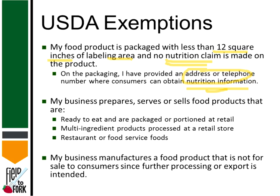Also then, my business prepares, serves, and sells food products that are, again, ready to eat and are packaged or portioned at retail. So that would be, I sell a quarter of a beef to Cashwise in town here, and then Cashwise cuts it up and sells it at retail. So that's an example of a meat product per se.